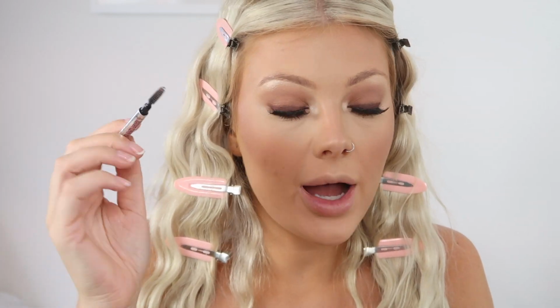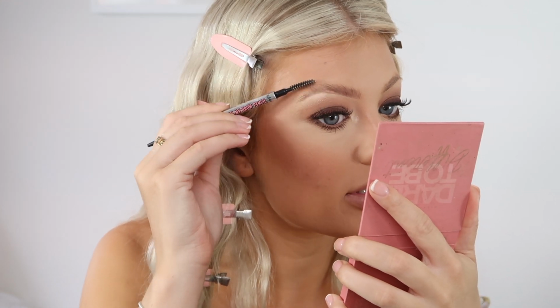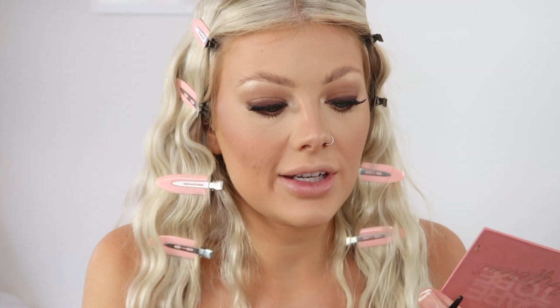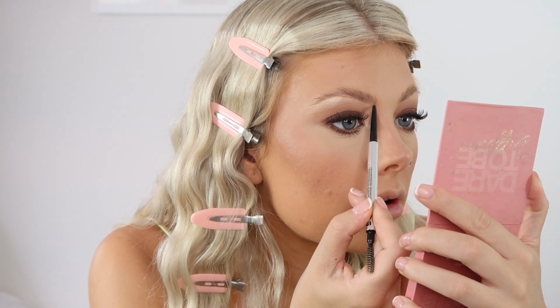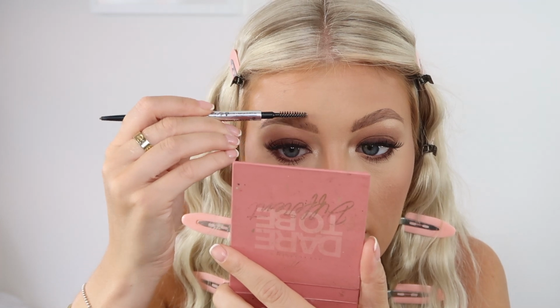I'm going to be using my Benefit Precisely My Brow, and I'm just brushing up all the hairs. I'm hoping this isn't going to be too dark for me, because my hair is so blonde at the moment. I think it's because I've got the two bits framing my face. It just looks like ultra blonde. So just lightly underline, and then I just like to brush through them.